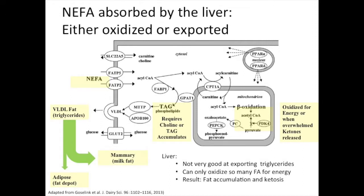They have to be combined with phospholipids and apoproteins, as Heather talked about. And the other thing which is required is choline for the phospholipids. And if there's not enough of those, choline to reduce the LDL, it accumulates in the liver, and that's why you get fatty liver.